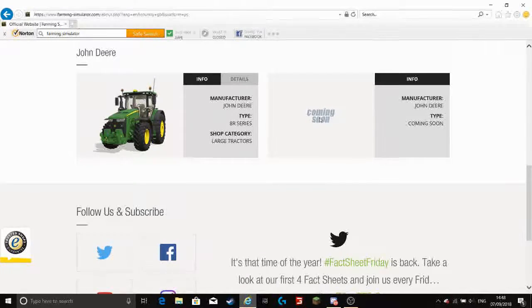But there are more coming soon, and I do believe that the 7R Premium is in the game, and I believe some of the smaller ones like the 5M are going to be in here as well. Hopefully they are, and hopefully we get some compact tractors this time. Be really good if we did have those.